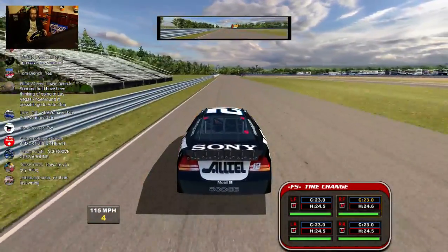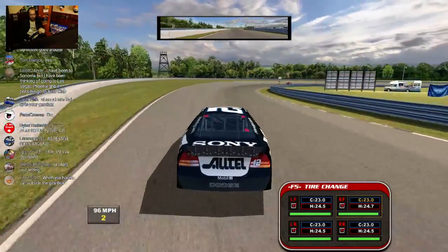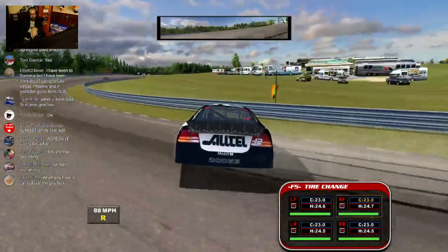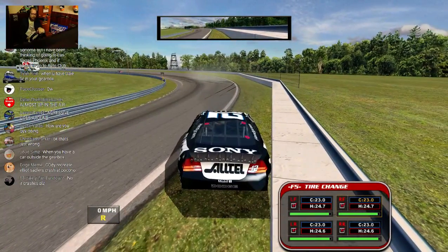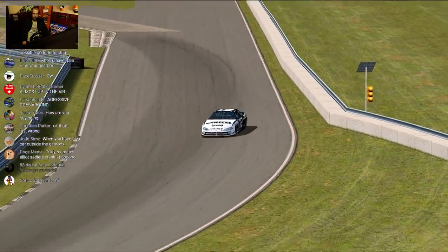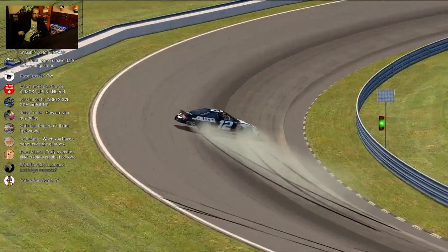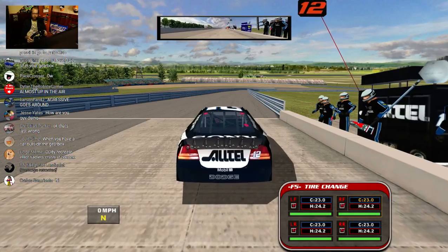Oh. Actually, I'm just gonna try this. That was a step in the right direction. I think I'm just going to skip that chicane for future attempts because I can get a much better angle into that turn for the spin I need to get. I got up in the air at least a little bit on that one.